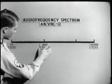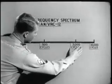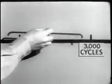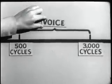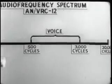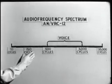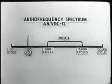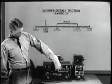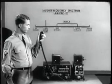The audio frequency spectrum extends from 20 to 20,000 cycles. Of this range, the AN/VRC-12 uses the frequencies from 500 cycles to 3,000 cycles. This is the range used by the AN/VRC-12 for voice communication. The AN/VRC-12 squelch circuit creates a tone of 150 cycles, which falls well below the range of audio frequencies needed for voice operation.